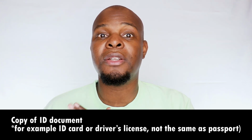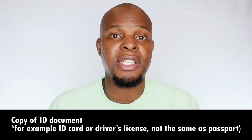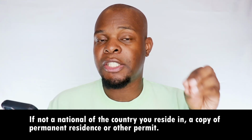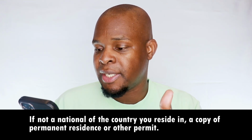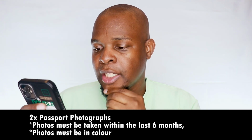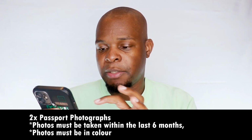And then copy of your ID, that is number 4. This ID doesn't mean a passport. If you have a driver's license or your national ID card, in Botswana we call it Omang. Number 5, if you are not from that particular country but you live there, you need to submit a residency permit or certificate. And then number 6, 2 passport photos. They must be taken within 6 months and they must be in color.